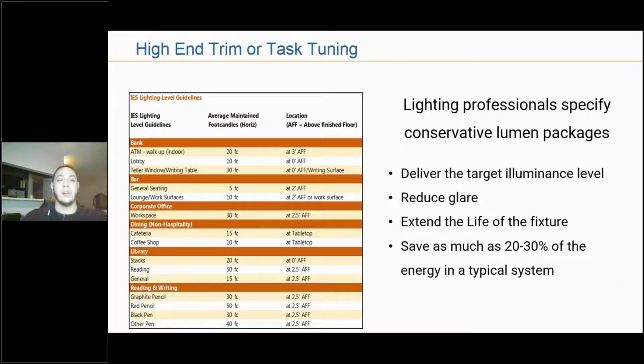So high-end trim, now we're talking about actual control strategies. High-end trim, also known as task tuning, those two terms are pretty much synonymous. What it does is put a ceiling on the maximum brightness that your fixtures can get to. So long story short, when people specify fixtures for a space, they'll usually be conservative and get a lumen package that's usually brighter than the needs for a room are. And that's correctly done in the sense that you don't know if that room is going to have darker roofs or walls than originally planned, or you don't know that some fixtures may be even decommissioned. So you need a brighter fixture or a fixture with a higher lumen package. And sometimes it's not needed, but it's better to have it if it's ever needed in a space.